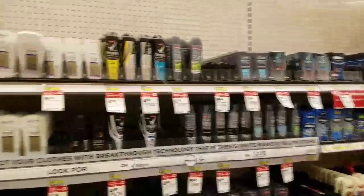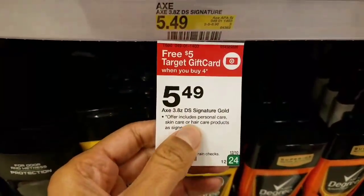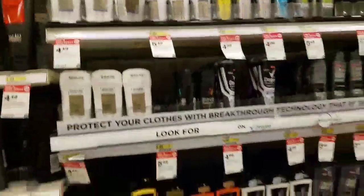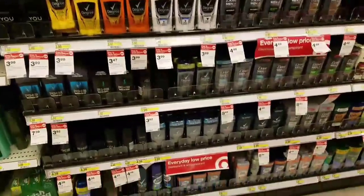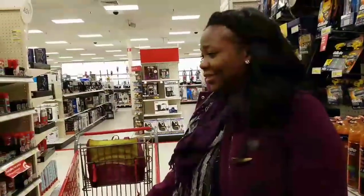So in the personal care section, there's a bunch of gift card deals on deodorant. Buy four, get a free $5 gift card. And today only, Sunday, there are 25% Cartwheel offers on most of these brands, which works out perfectly because I don't have coupons for these. So the 25% off works almost like a coupon, which is great.